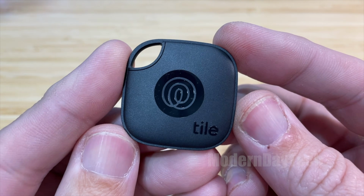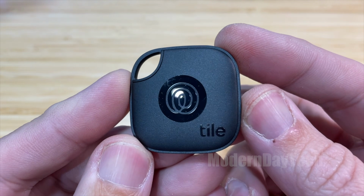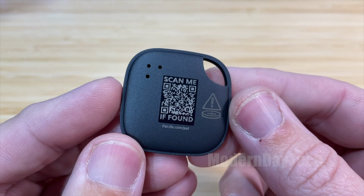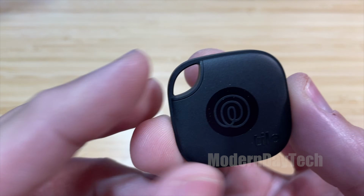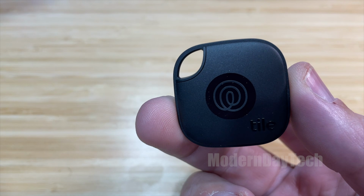Hey, today we're going to check out my most recent purchase, the TileMate 2024 by Life360. This is the first Tile that's been made since they've been acquired by Life360. And in today's video, I'm going to tell you everything that you're going to need to know about this before you decide to buy it or not.